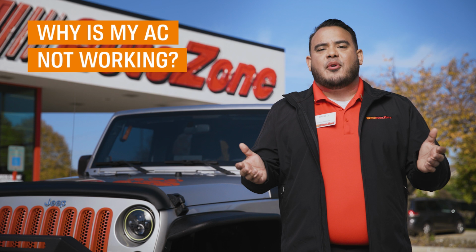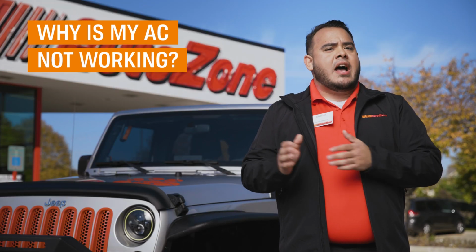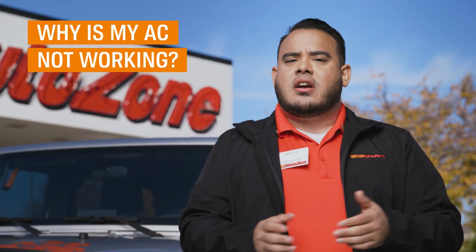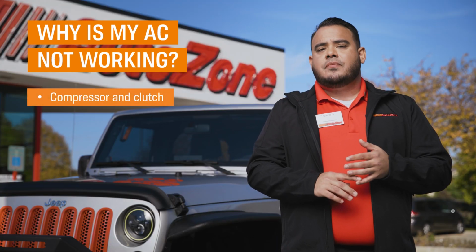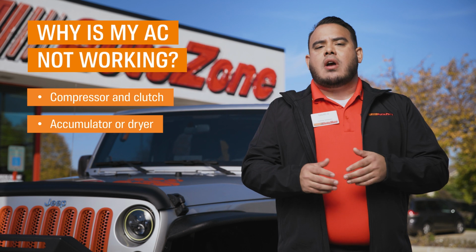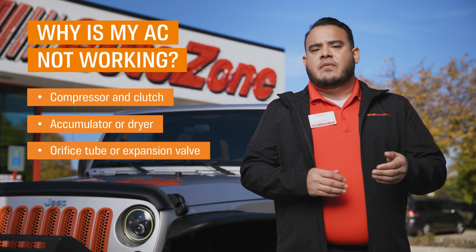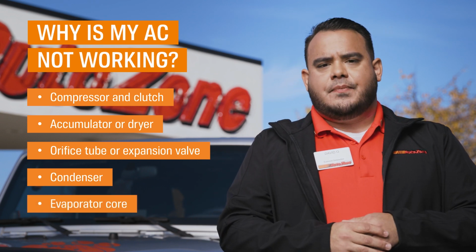Why is my AC not working? Here's how you can diagnose the problems. Is your AC cool but not cold? Start with the AC compressor. Most problems can be caused by leaks. If you're still not sure, check these components: your AC compressor and clutch, your AC accumulator or dryer, your AC orifice tube or expansion valve, your AC condenser, or your AC evaporator core.